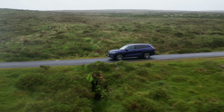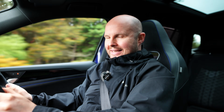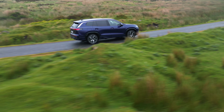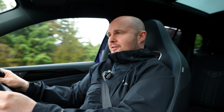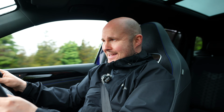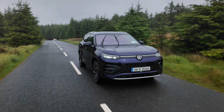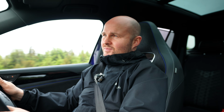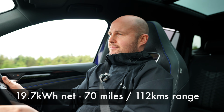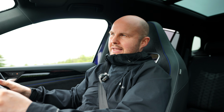Another benefit of the plug-in hybrid over the TDI is dynamic chassis control. You can't get it in the diesel versions of the Tayron. Obviously, we've discussed you can fuel this for less. You can certainly charge it at home for way less. So if you whack on your home charger at a cheap rate, with a 25-ish kilowatt hour battery, you can genuinely charge this thing for about €2.50 and you'll get another few days out of the range.